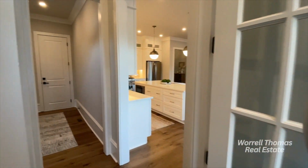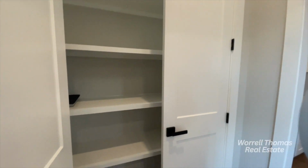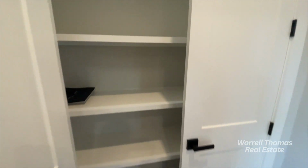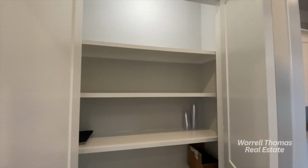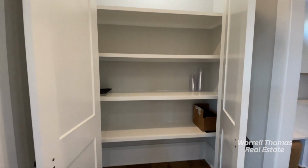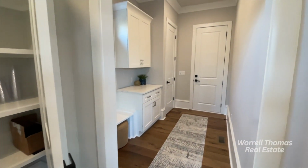So outside of the office, you do have your pantry. It's not a walk-in pantry, but it has a good bit of space to pretty much accommodate everything you would need. It is pretty tall as well. And then outside of the pantry, you have your mud room.